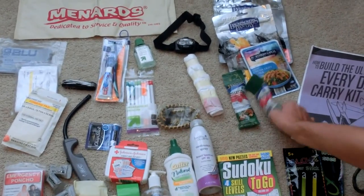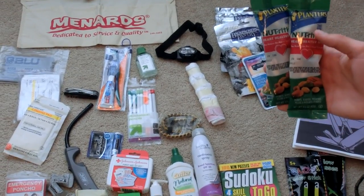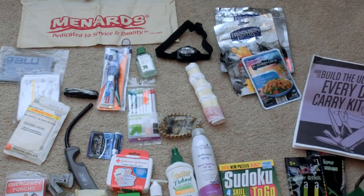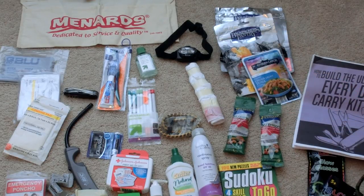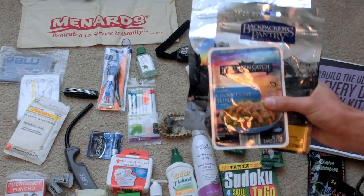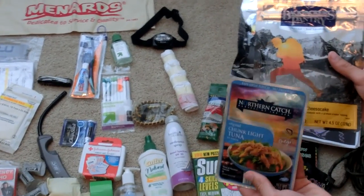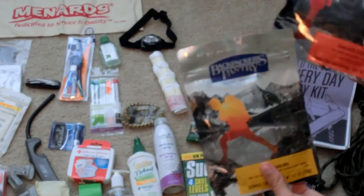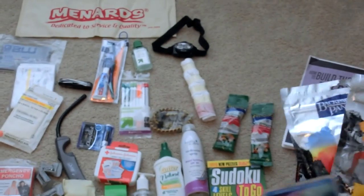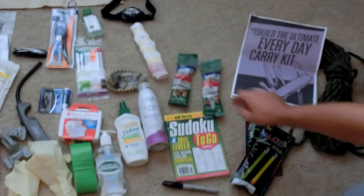Now moving on to our food section, we have two little bags of nuts. Just something you can pop open and stick in your mouth while you're on the trail and on the move. And the best thing is those have like 10 different types of nuts. Pecans, hazelnuts, regular peanuts, different things like that. So it gives you tons of energy. Also, we are sending you some chunky light tuna, some cheesecake by Backpacker's Pantry, and some rice with chicken by Backpacker's Pantry. Don't worry, these aren't expired. Well, we wouldn't send you bad food like that.